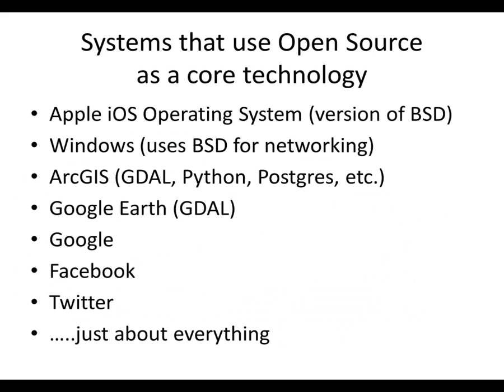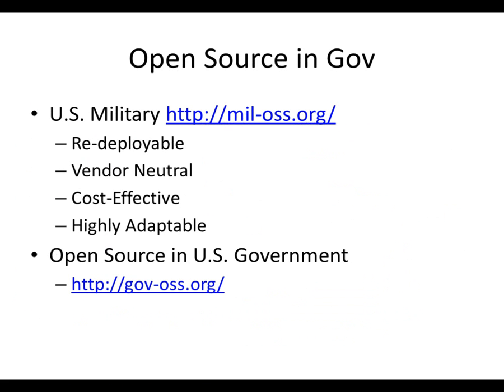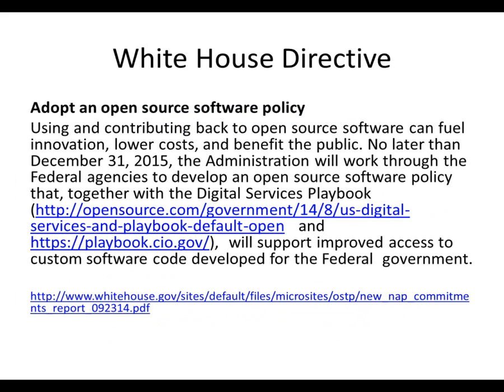Google, Facebook, Twitter, they all are built on open source software, much of it Python or Hadoop and many other things. The U.S. military is a massive user of open source GIS. These are the reasons. I thought they were quite interesting and very well put, right? Redeployability, vendor neutral, cost effective, highly adaptable. A couple links here in case they're of use. These slides will all be available to anyone who wants them. Just saw this White House directive. This is just out a couple weeks ago, saying basically there is going to be a policy that requires open source software be sort of the default. I mean, you're going to have to make an argument if you're not going to use open source software.